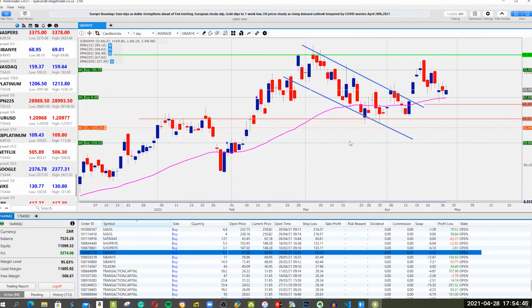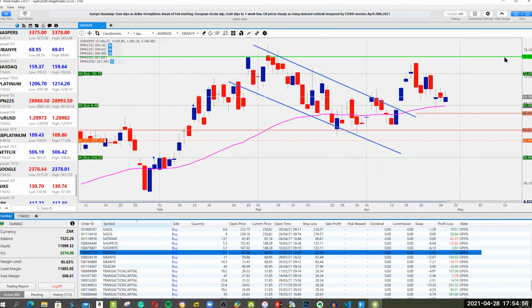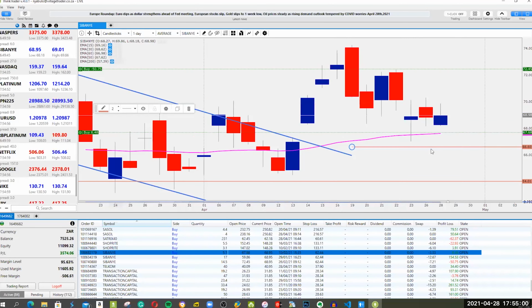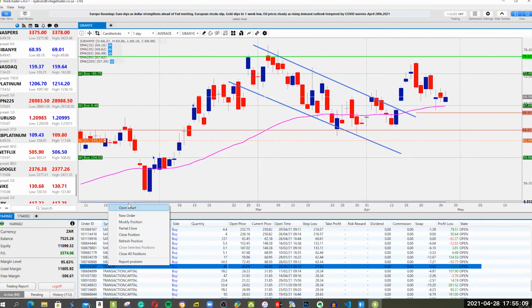Nsibande looking quite nice. Also, just like ShopRite, nice doji candle there, testing that 50-day exponential moving average. So I'm looking for a close through that 75 rand level. Then I'll add to my position and move my stop to, at the moment, that 66 rand level, unless I get a better level sometime in the future if that happens.